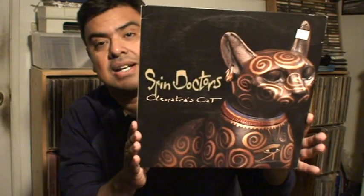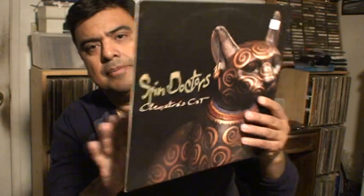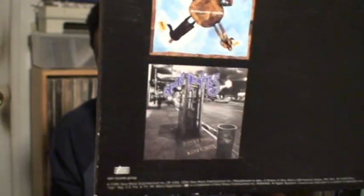Here's a '90s record from a '90s band I really loved. Remember the Spin Doctors? Well, this is the 12-inch single for the song Cleopatra's Cat. I think the album was called Pocket Full of Kryptonite, or something like that. I was a big fan of that album. In fact, here's the album cover that it's from. I'm not the hugest Spin Doctors fan. I'm just a fan of that album. I thought it was just fantastic. I loved that album. I can't remember if Cleopatra's Cat was one of the songs from it. I think it was, as well as Two Princes and Little Miss Can't Be Wrong.